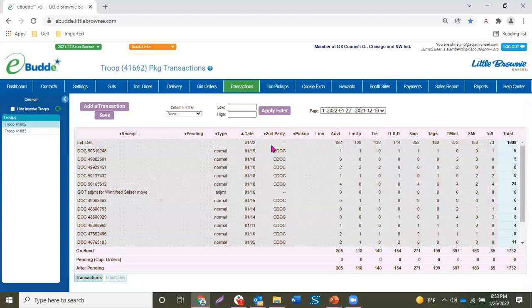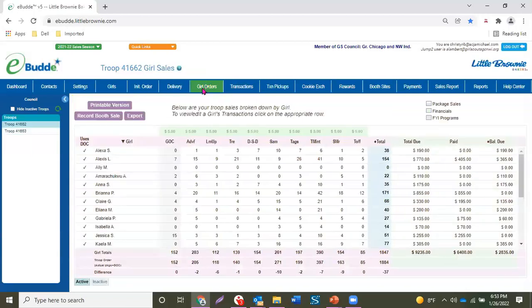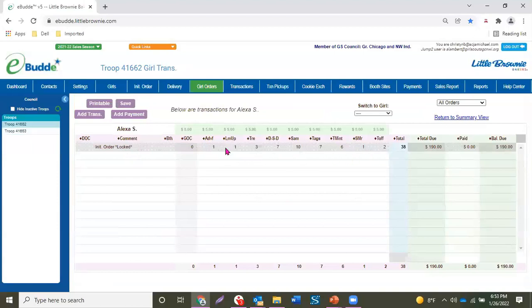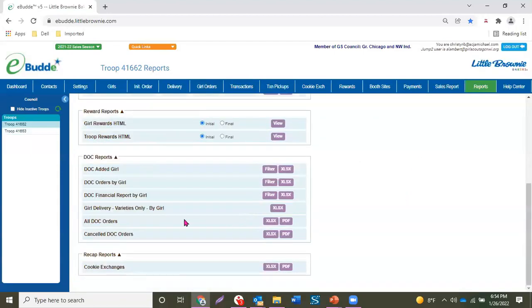Now, if a girl has girl delivered orders, you might be able to see them. Let's see what we got here. It kind of does the same thing under the girls. Here's her initial order, and you'll see other orders populate underneath for girl delivered cookies. You'll see total amount here, total due, total paid, but you won't see the cookies populate because you have to get those cookies and assign those to the girl as a troop leader. It just does it a little different. It's a little different process, but you can still see orders here. And again, there's always reports that you can pull.